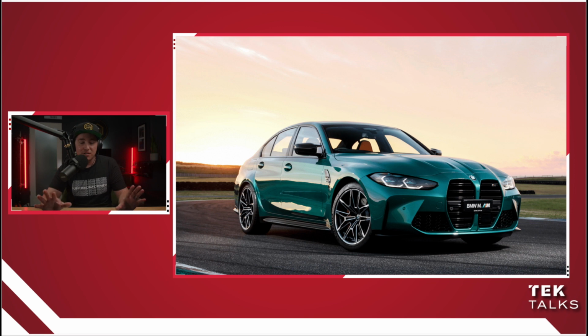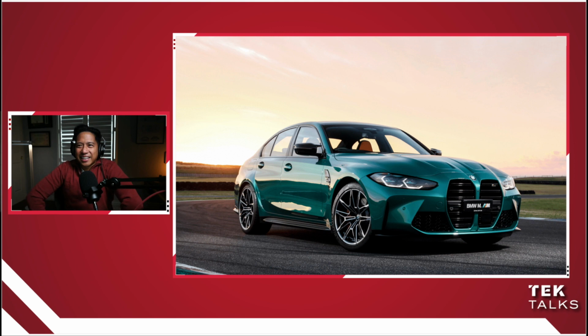But that front grille is just hideous. It looks like it came from that game. What is it? That game? It looks like it needs a nose job. It does. It looks like it had too much of a nose job. But there you go. For some reason, I like it. And I'll try to explain why I like it.